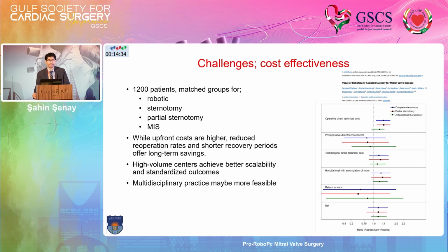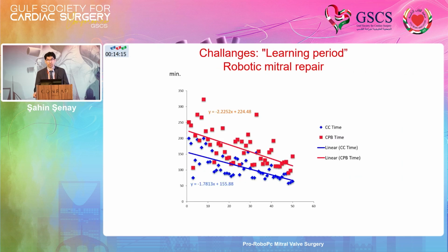And what we apply in our center also is organizing a multidisciplinary approach. I mean, the busiest department in our center is urology, the second one is general surgery, and the third one is cardiac surgery. In this setting, the cost effectiveness may be established. And the second one is the learning period. It's very important. It's also true for the endoscopic setting. There's a new machine, and you have to get familiar with using it.